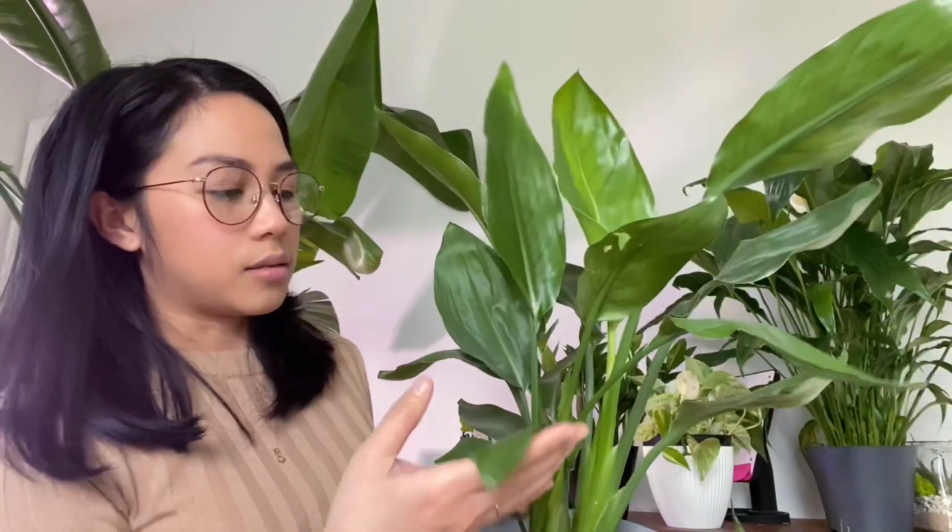Third plant that I would recommend is cast iron plant. Hard to kill. It would tolerate low light, thus the name cast iron.